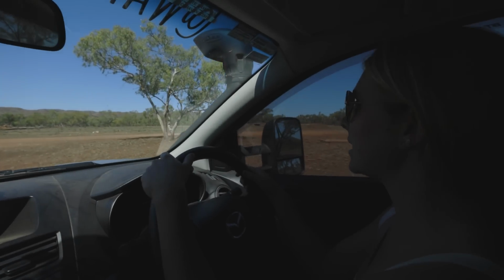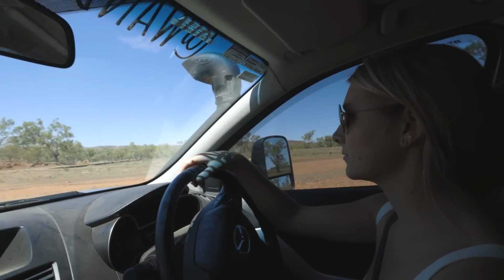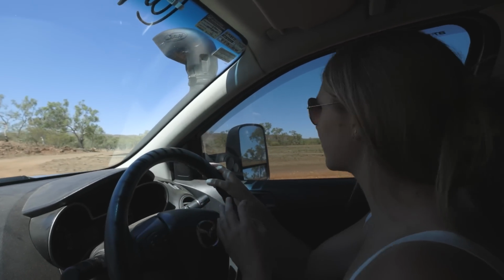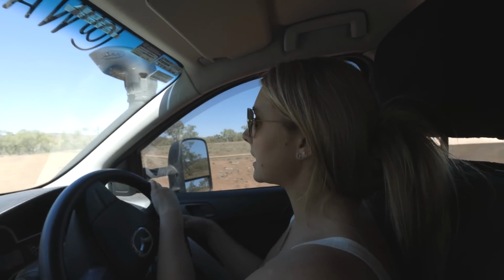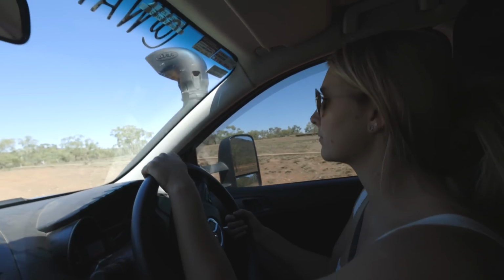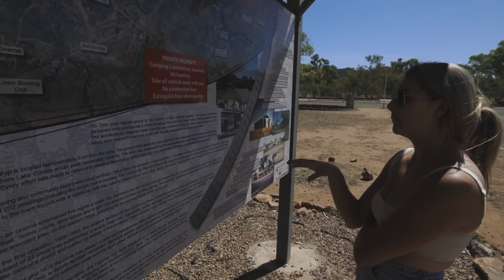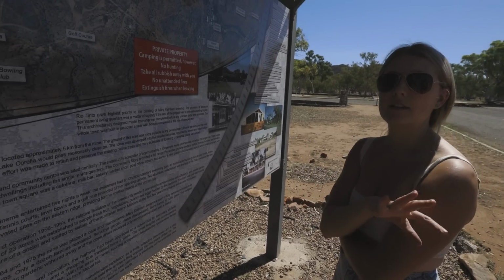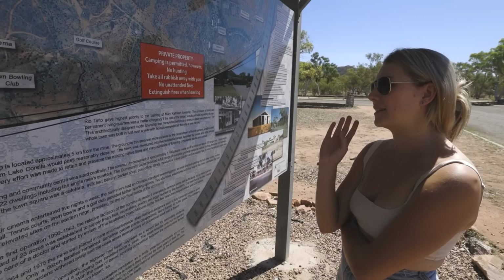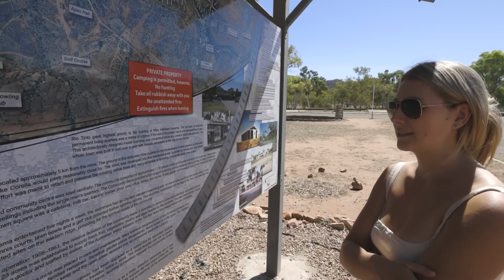Where are we? We are at the town square of Mary Kathleen. It's an old mining town, constructed for the uranium mine, so people only lived out here when the uranium mine was operational. Rio Tinto built this town in just over a year, before they started to produce uranium oxide from the mine. It basically meant it was completed at one house per day. Pretty crazy, hey?